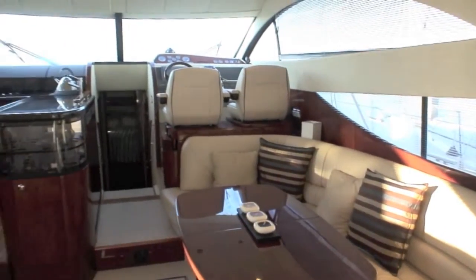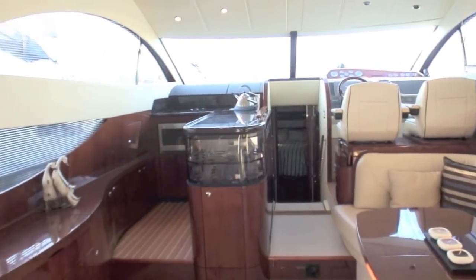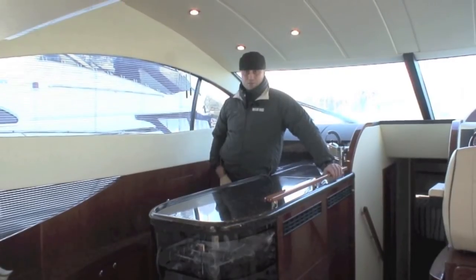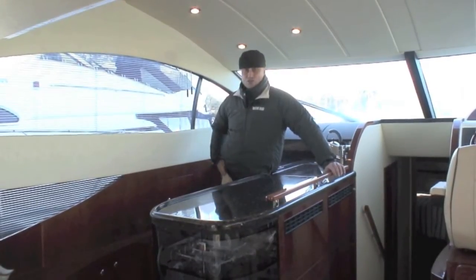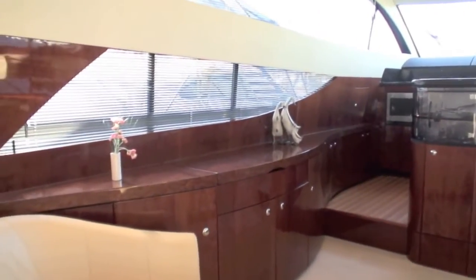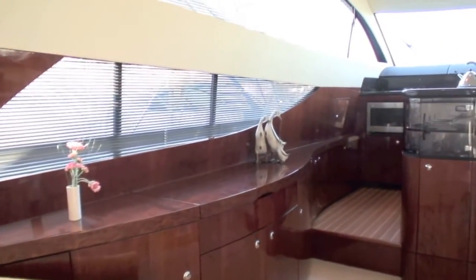This boat has a galley up arrangement with the galley to the port side. The main advantage of having the galley up is threefold. Firstly, it's a shorter trip to the galley location here from the flybridge than it is having to go down yet another flight of stairs.